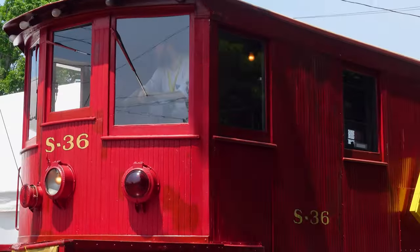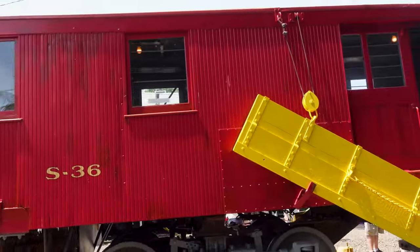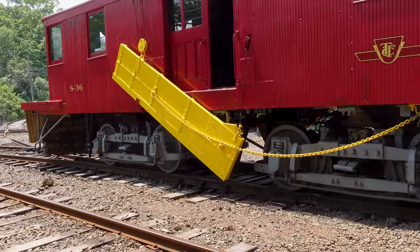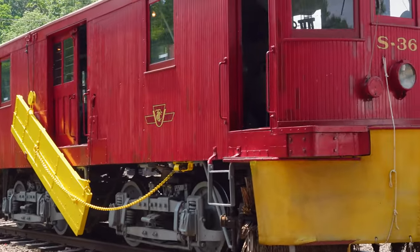Sound of the horn. Trolleys, like most cars, aren't perfect. And here comes 1504. Sometimes they go off the track and have accidents. Unfortunately, one disabled car blocks the track for every car behind.